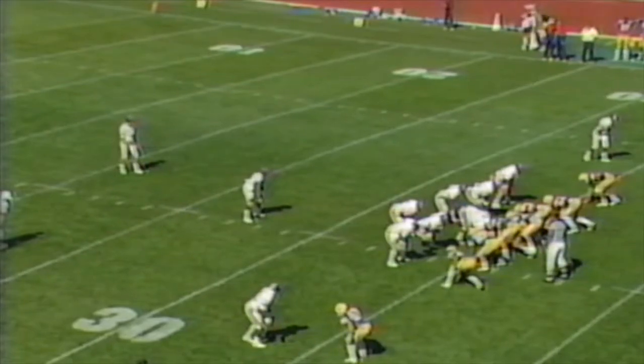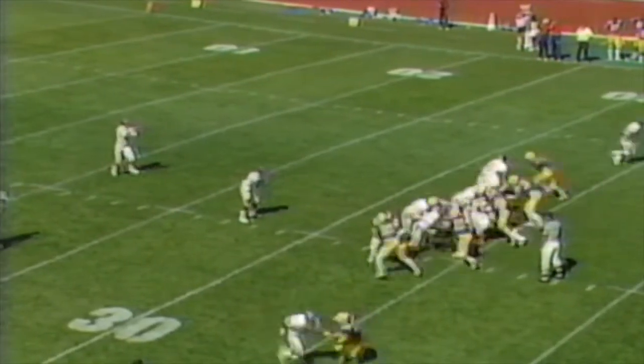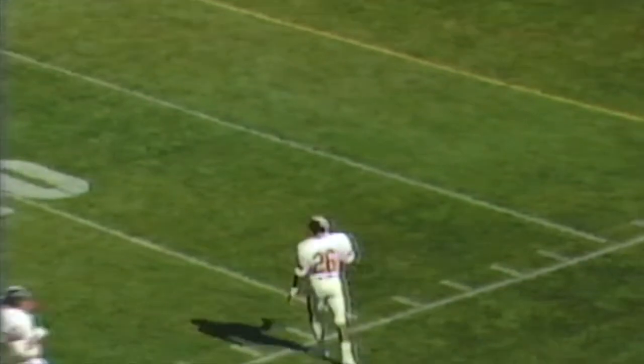Ricky Eggleston now an 8. From the 35 for Sam Houston, Bradley takes the snap and boots the ball away from his own 25, kicks a wobbly kick toward the right sideline. The ball cannot be fielded by Mark Reinhart, and it's out of bounds.